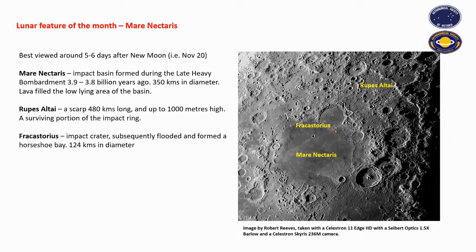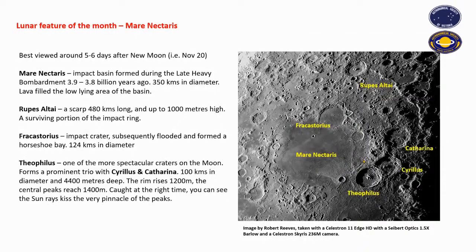So the moon is a fascinating object to look at when you can't look at the faint fuzzies. There's a trio of craters at the edge of the basin here, Theophilus, Cyrillus, and Katharina. These, when the sun is just starting to rise over this area of the moon, can look really spectacular, especially when the sun's rays are coming from this end, illuminating this part of the crater rim and the little peak in the middle.